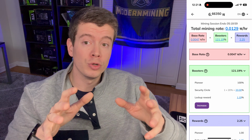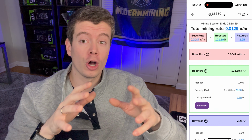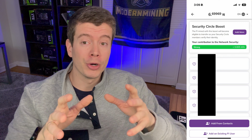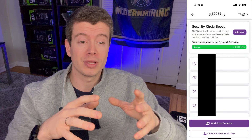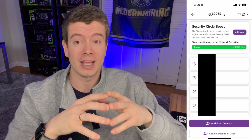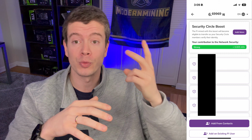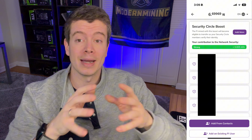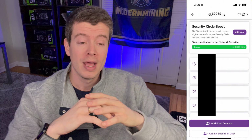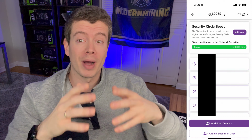You can also get a boost the more people you refer, and also the more people that are in your sort of trusted circle. So the people that you bring into your trusted circle, you just need to make sure that they're real humans and people that you trust. Basically, the app says as long as they have no malicious intent and they're a real human, then you can go ahead and add them to your trusted group. And I think it maxes out at 5 for the trusted circle. And once you have that, you're going to get additional mining rewards as well.